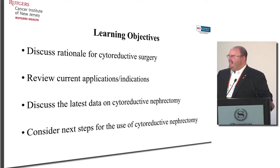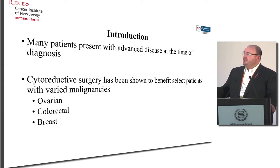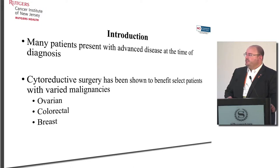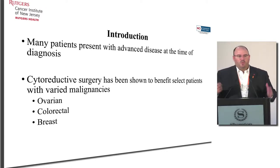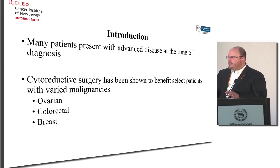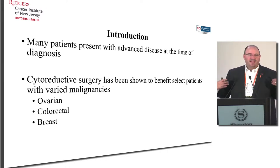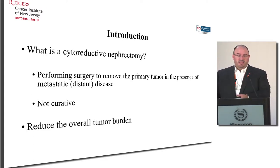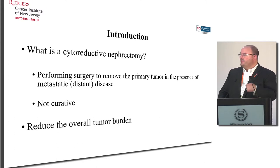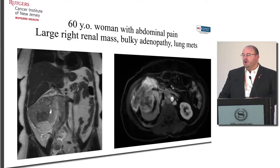So as has been mentioned today, a lot of patients, unfortunately, come in already with advanced disease, disease that's spread outside the kidney. There are several disease types where doing cytoreductive surgery has been shown to be beneficial, and fortunately, kidney cancer is one of them. So when we talk about cytoreductive nephrectomy, what are we actually saying? We're talking about doing surgery to remove the kidney, remove the primary tumor, in the presence of metastatic or distant disease that is still present. So surgery alone is not curative because we're taking out the big tumor in the kidney, but there's still other things around. So the goal is to reduce the overall tumor burden. So again, cytoreducing, reducing the amount of tumor that's there in the patient.